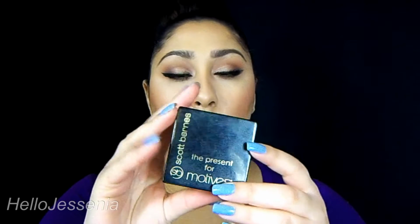And then on top of that, I have, this is a side note, guys, this is the Scott Barnes The Present for Motives. And this is the Golden Goddess set. I had gotten this 3 years ago, yeah. And then I also have this blush right here on top of that as well, just in case you guys were wondering. It comes off really nice and really pearlescent, so that's why I have that on. And I am getting sidetracked.